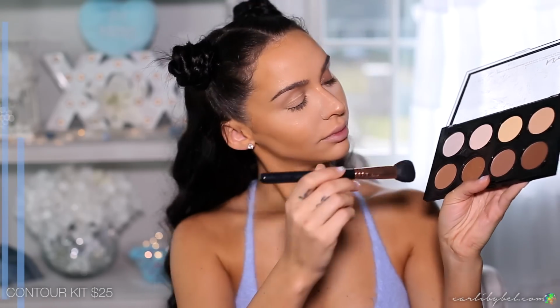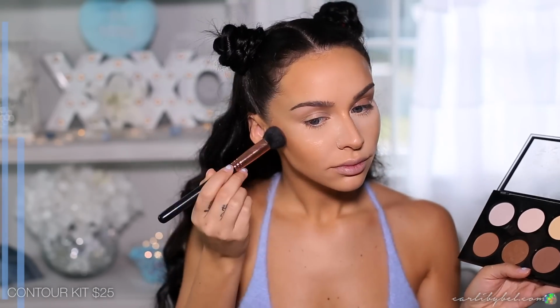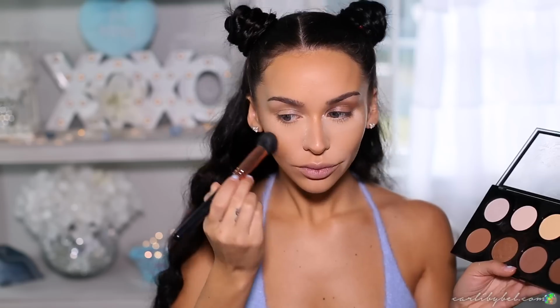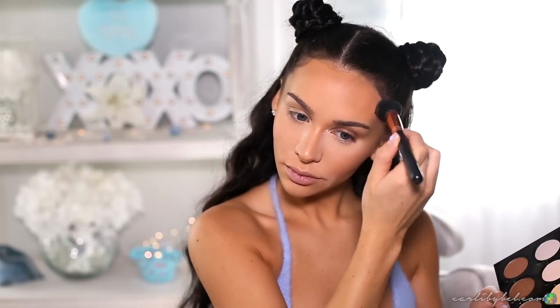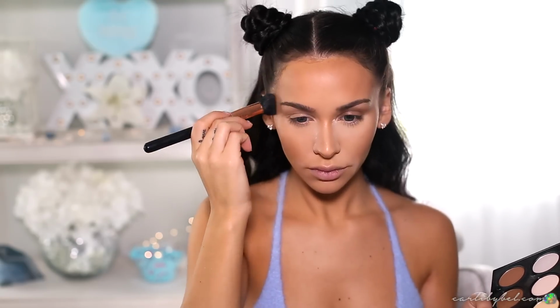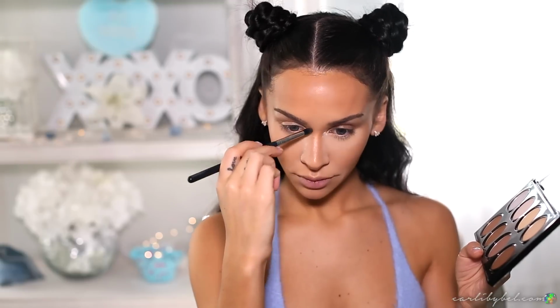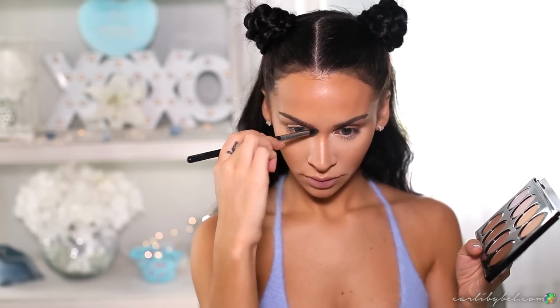I'm using the NYX contour kit and I'm just mixing the bronze color and the more cooler tone to contour and bronze up my face at the same time. With a smaller tapered brush, I'm using those same two colors and I am just going over where the cream contour was to set the cream contour and also to accentuate the nose contour.